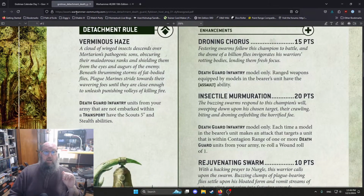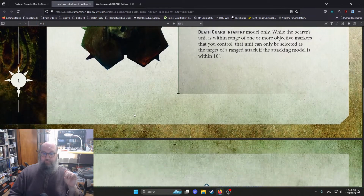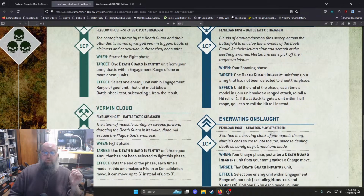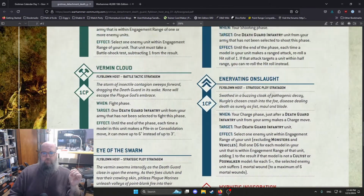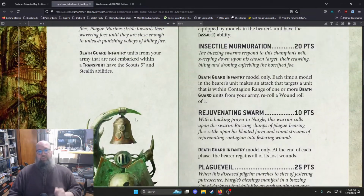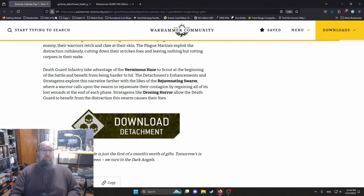So yeah, if this is what we have to look forward to this month for all of these Grotmas Advent Calendar detachments. And again, sometimes we're going to be getting more than one. I think they said we're going to get 4 Chaos detachments, 4 for Chaos Demons, basically 1 for each god. This is going to be a lot of fun.